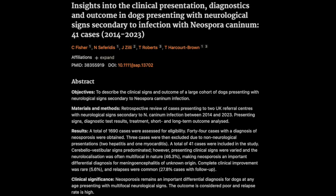That makes a lot of sense. Because if you just did the PCR and it was negative, you might think, oh, it's not caninum, and move on. It sounds like a real puzzle for vets to figure out. Oh, it is. A puzzle for sure. And it makes it even more important to consider caninum testing when the signs are atypical or multifocal, like the ones in this study. Okay.